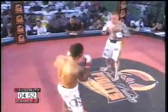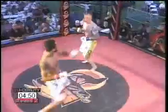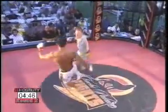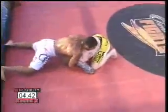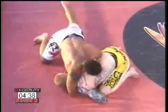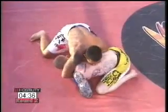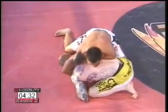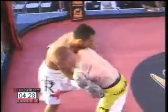Bittner comes out with the lead kick to the lead leg of Gomez, and Gomez fires one back himself. Nice low kick. Bittner tried to go for a takedown off the kick of Gomez, but was just a little bit late, and now Gomez is able to sprawl out, get on top, and land some knees to the body of Drew Bittner. It's hard to hit a knee tap from about 20 feet away. We'll see if Bittner's able to get back to his feet, and he does.